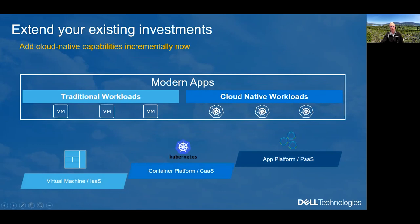The infrastructure to support applications is evolving as well. Many organizations are well experienced with virtualization and are implementing infrastructure as a service as the next step in efficiency in managing their traditional workloads. As additional service models are being deployed, organizations add things like containers as a service and higher level abstractions for the developer, such as platform as a service.